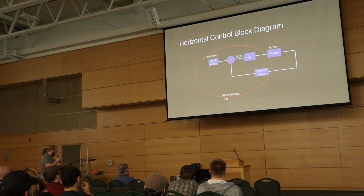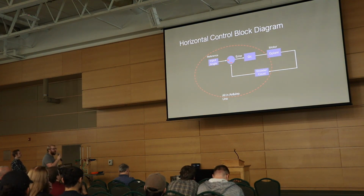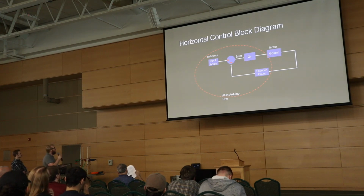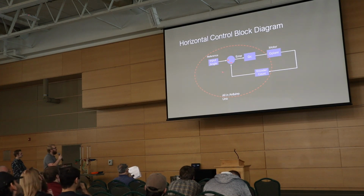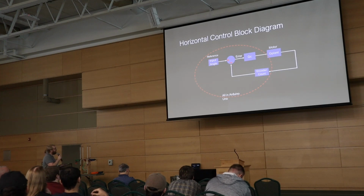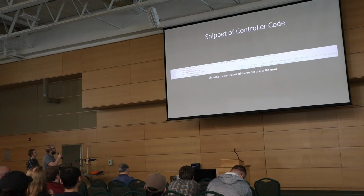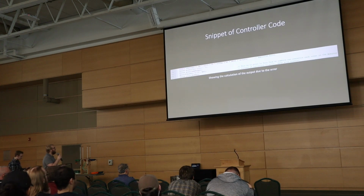So this is the horizontal control system. It's very simple. You input an angle into the software, and it adds that to the summer block, comparing it with the encoder count, and the GC is the Arduino Uno, and the plant is the motor. So this is just a little snippet of the horizontal motor control, which I just showed the output being calculated through all the different gains.